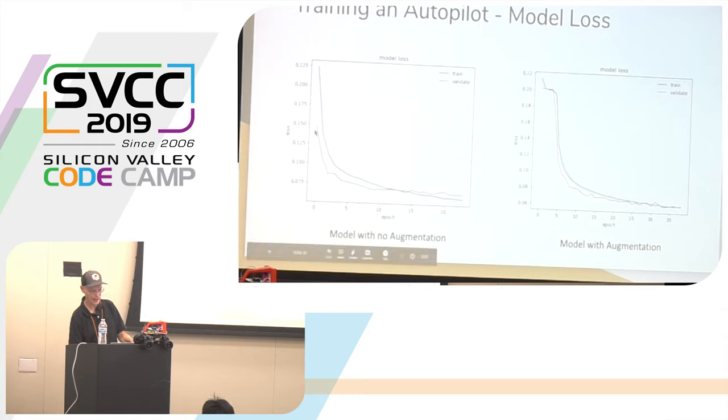Sometimes, if you don't have a lot of data, you'll see that your training loss is incredibly low and your validation loss is really high, and that's a really good indication this thing's not going to work on a real track. You don't have enough data.